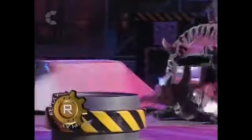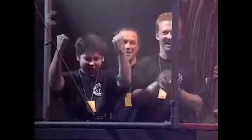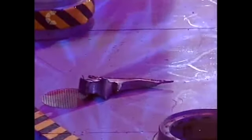History is made. The titanium tusk is battered and broken and off. A visit to the dentist needed. Spin Doctor go through. Tremendous stuff. Survived and did damage.